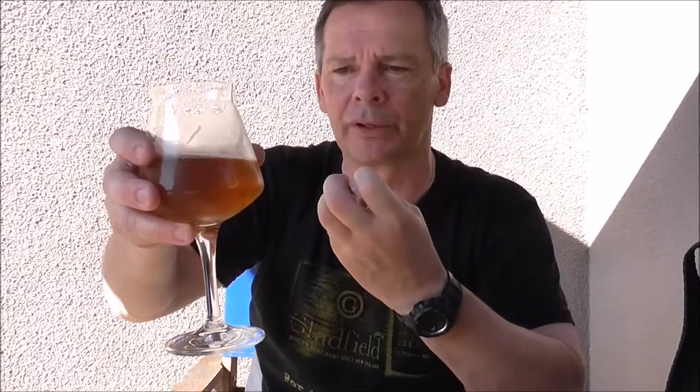On the subsequent mouthful, you're getting another nice hit of the Riwaka, but you're getting some pine as well coming through. And you get a nice hit of bitterness up front, but as soon as you swallow the beer, that tapers off beautifully. There's no harsh or lingering bitterness there. Yeah, it's really nice. It's just like the juicy, bitter sort of bomb in your mouth, and then boom, everything smooths off nicely. So yeah, well done, Chris.